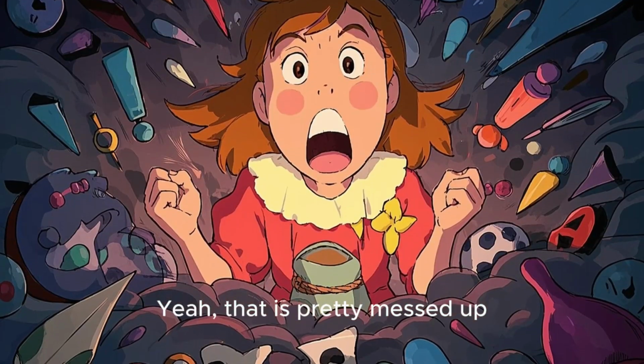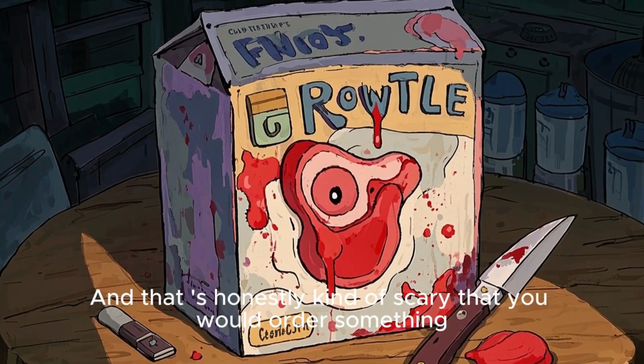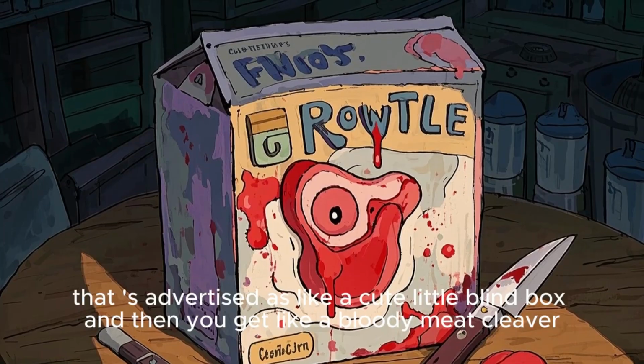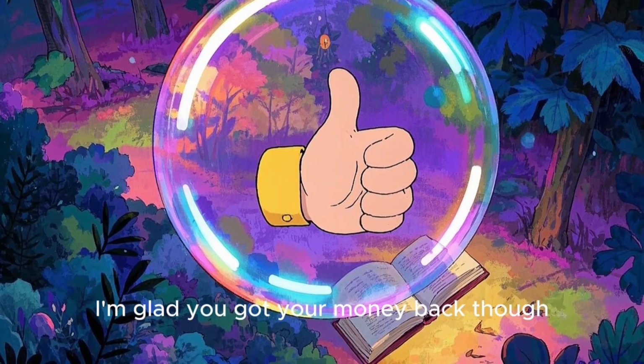Yeah, that is pretty messed up. And that's honestly kind of scary that you would order something that's advertised as like a cute little blind box and then you get like a bloody meat cleaver. That's kind of messed up. I'm glad you got your money back though.